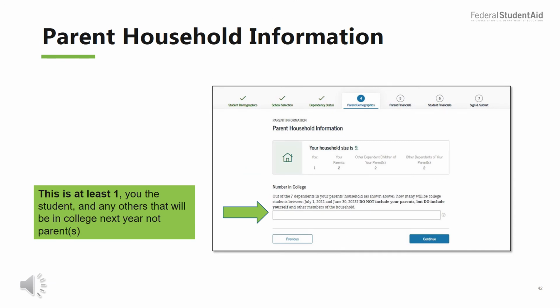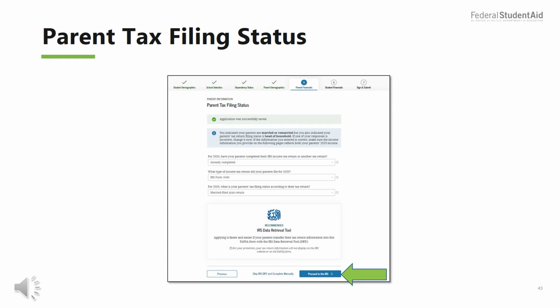For the parent household information, the household size is calculated based on previous answers. The applicant will enter the number of household members in college, including himself or herself. This view is where the parent should choose to use the IRS data retrieval tool. An additional opportunity is presented to the parent to determine if he or she would like to link to the IRS for his or her financial information or to continue to enter it manually.